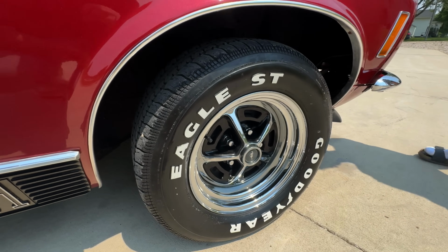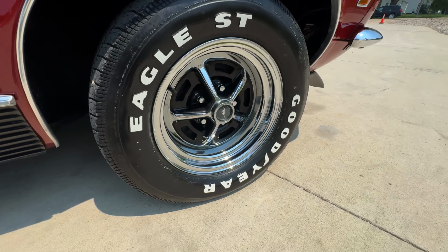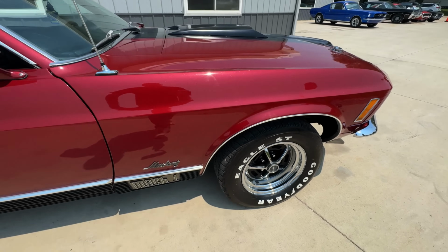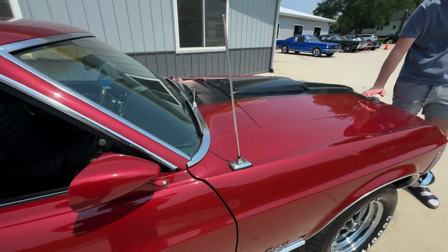Love the Magnum 500s on any '70 Mustang. This one, they look especially good, wrapped in the Goodyear Eagle ST tires. Just look very period correct. I love a BFG, but I love the Goodyear Eagles too. They're very sharp.